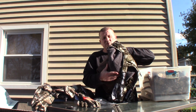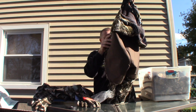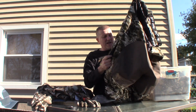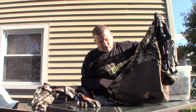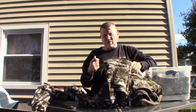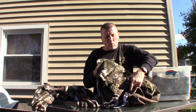So let's go over the bibs real fast. This is the bibs. Plenty of pockets, the Heat Boost. Everything is an extra large, and again, this is the Matterhorn. These things are warm, man. Whew, real warm. I had to keep the zippers all open. I wear these walking in, and walking out, I built up a sweat. I was ready to rip these off walking out. It was just too warm.